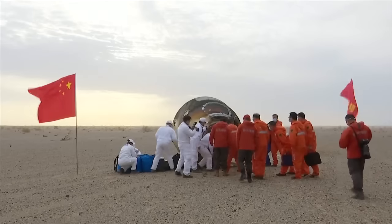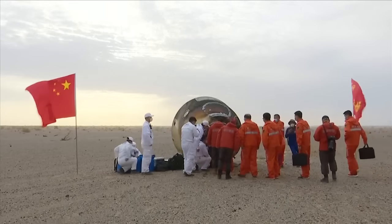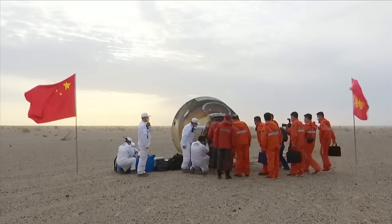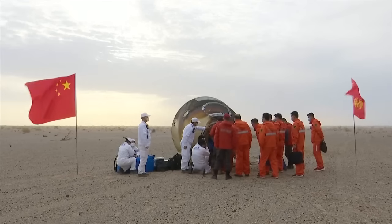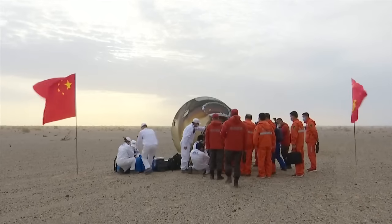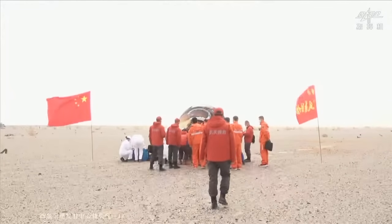So you may notice the ground team looks very different. The uniforms are in different colors, so they belong to different teams. Right, the white is the medical team, the research team taking the samples. And also there are staff from the Shenzhou spaceship system.